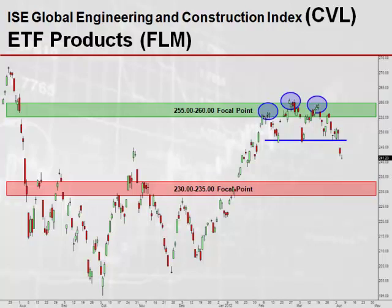We still don't necessarily believe this has to begin a new major bear market, just simply a corrective pattern, which means that at some point somewhere around that 230, 235 level, if support levels start holding, it might draw in the first waves of accumulation into this index for a while.